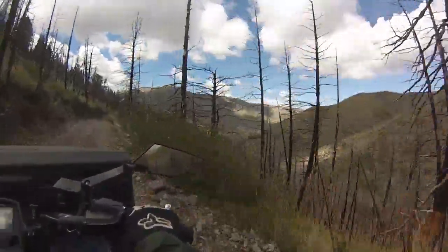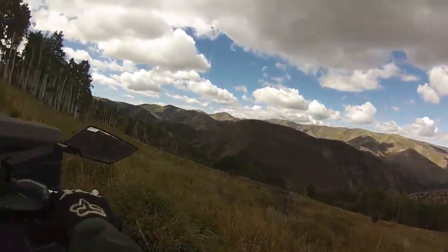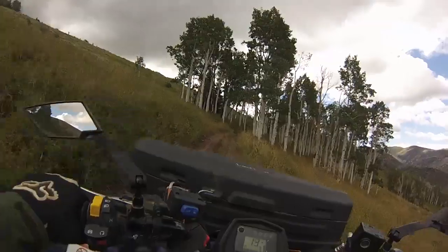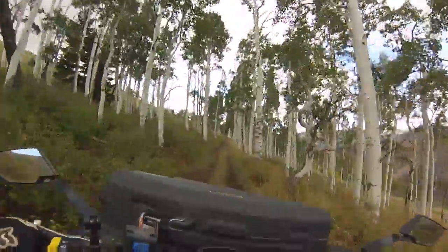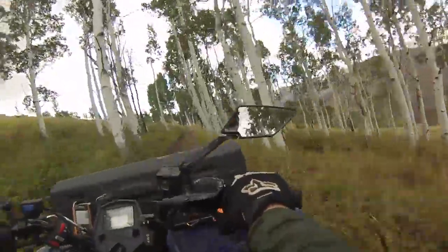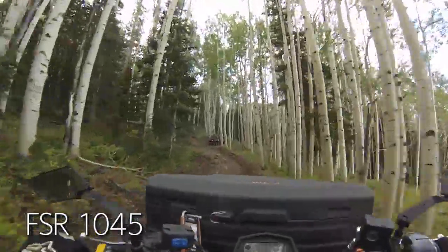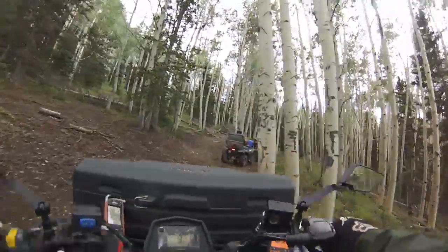Oh sure, there are shorter routes to get to the top of the Tushars, like heading back up the 01 or Trail 13. But then you'd miss out on great riding and some very spectacular views. Now if you do explore some of these back roads, and you're an experienced rider that enjoys a more challenging trail, be sure Road 1045 is on your list.